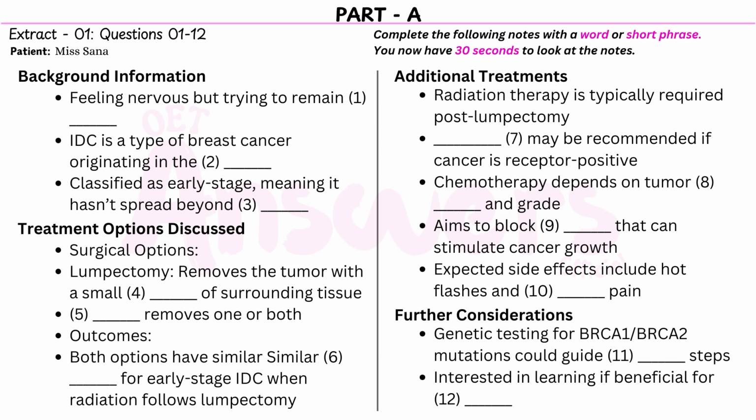One other important aspect of early-stage breast cancer is genetic testing, especially for mutations in BRCA1 or BRCA2 genes. Knowing if you carry one of these mutations could help inform us on whether additional preventive steps might be beneficial, both for you and any family members. We can discuss whether genetic counseling and testing would be something you'd want to consider.